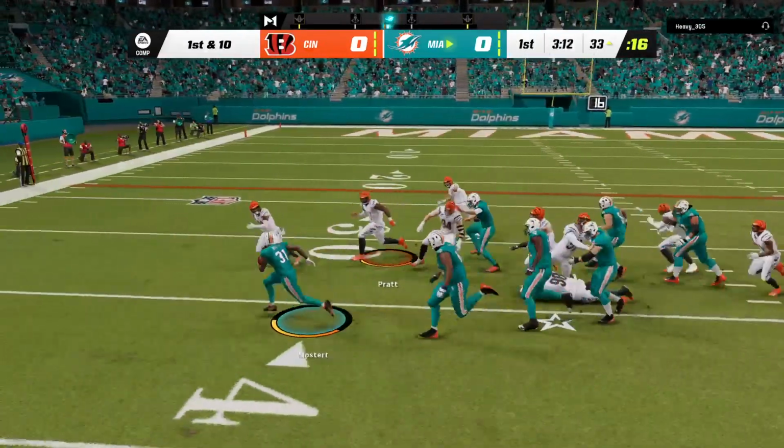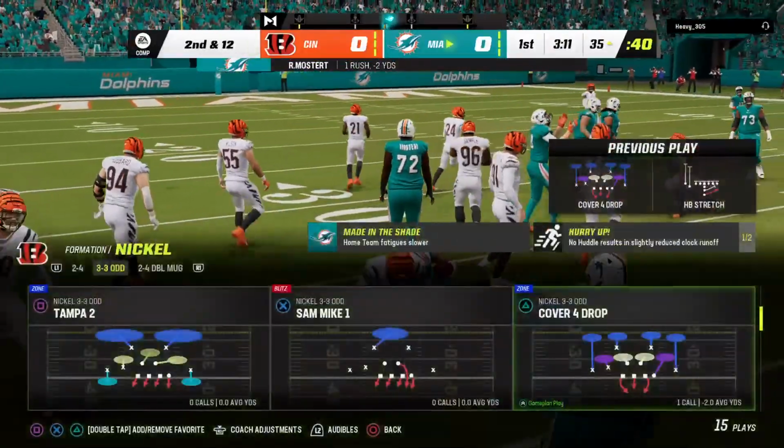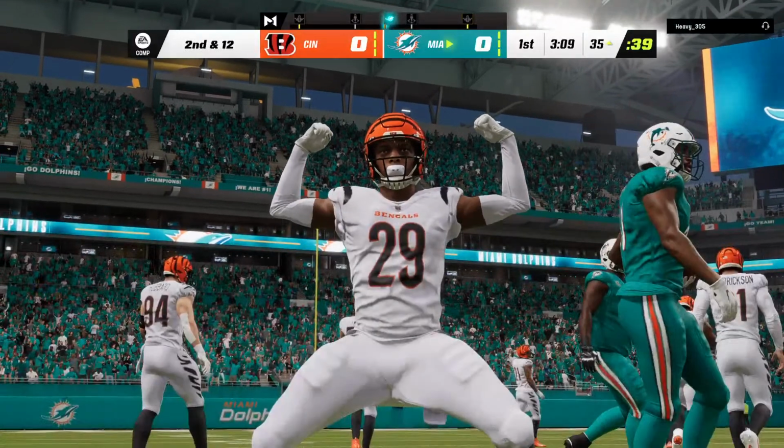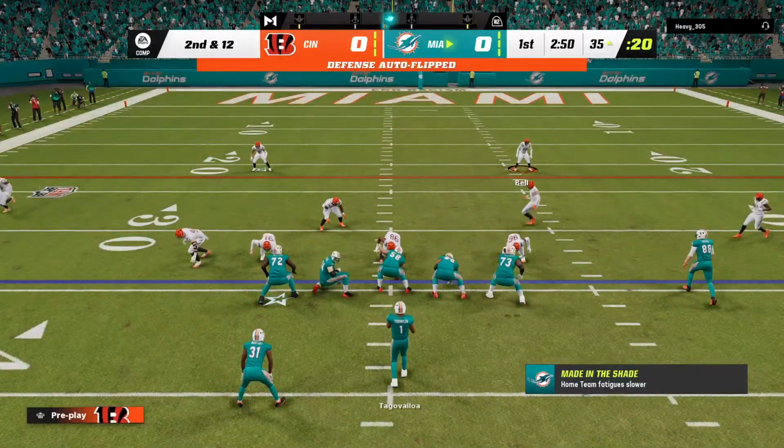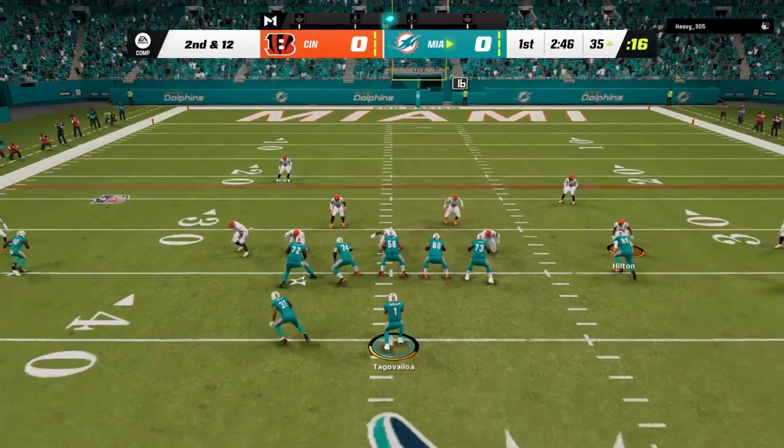They'll run for the first time with Raheem Mostert. Slipped one tackle, but no more as he's knocked to the deck behind the line of scrimmage. A rare misstep on that last play because the drive has been strong, but now it's 2nd and 12.